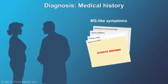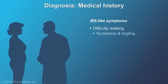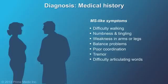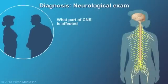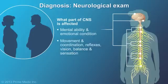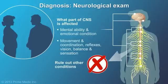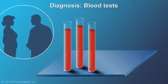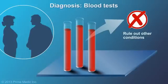These symptoms can include difficulty walking, numbness and tingling, weakness in arms or legs, balance problems, poor coordination, tremor, difficulty articulating words, vision problems, and bowel and bladder problems. The neurologist will also do a neurological exam in order to find out what part of the central nervous system is affected and to rule out other neurological conditions. Your neurologist may also request blood tests to rule out other conditions.